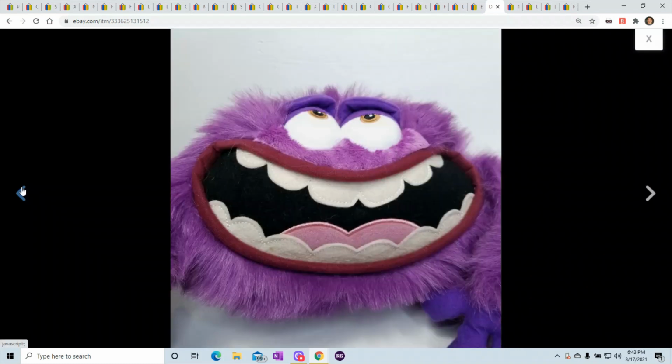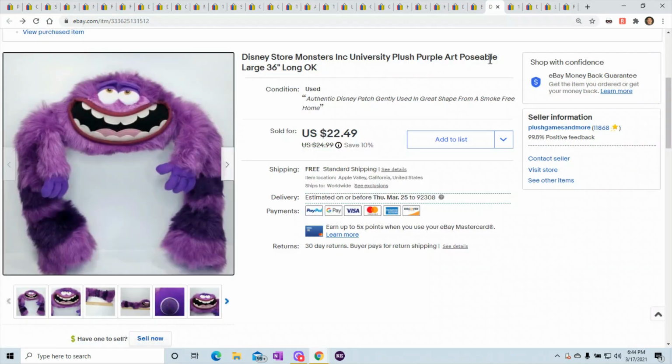I'm surprised he did not sell much earlier. And he's got the authentic patch. Maybe I should have put the authentic patch in the title, but whatever. He sold for $22.49, so I'm happy to get rid of him. Had him for a long time.